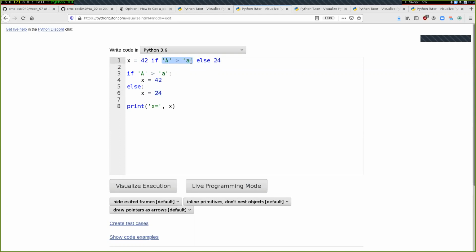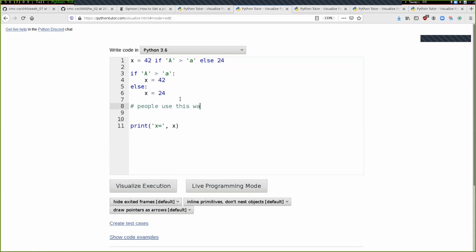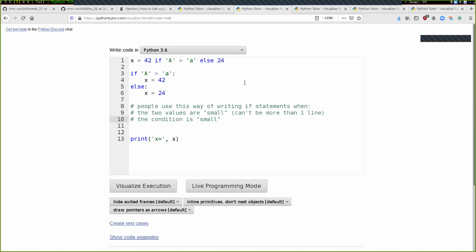When the condition is relatively small and these 2 values are relatively simple, so it's just like a number, just a variable, not a big complicated formula, and most of the time this condition is true, that's when people tend to use this format. So I'll write those three things out. People use this way of writing if statements when the two values are small. So the values being the thing to the right of the else and the thing to the left of the if. And in particular, they can't be more than one line. The condition is small. So this thing right here, relatively small, easy to see at a glance what's going on. And the condition is usually true.